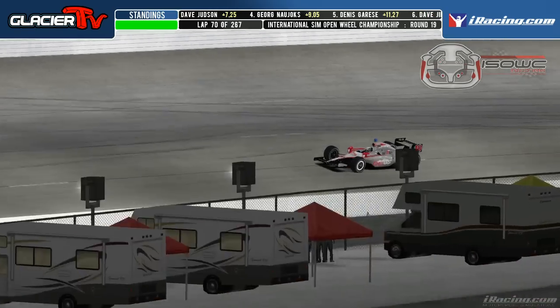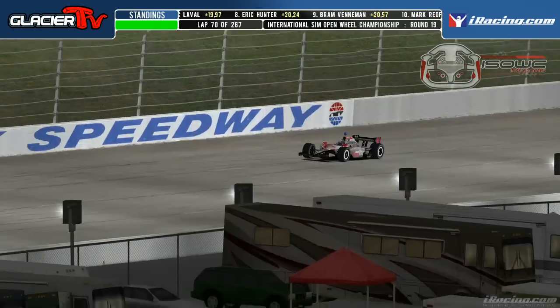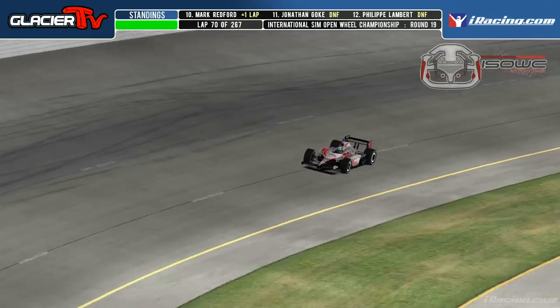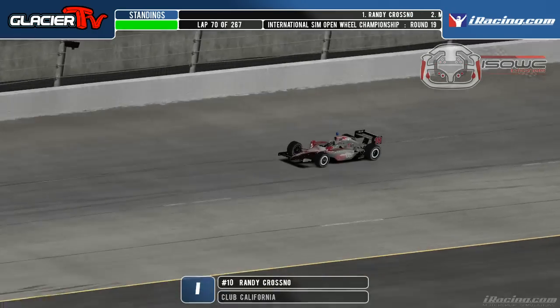So it does look as though Crosney is struggling, and that potentially could be from that bent front wing that he got in that contact with Matt Cook. We don't think they changed it on that first pit stop. They're possibly going to want to change it on that second stop, because Crosney really is losing a lot of time right now. Yeah, I'm surprised.